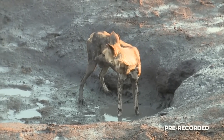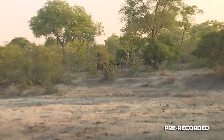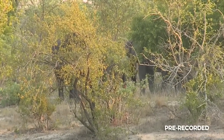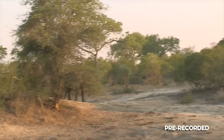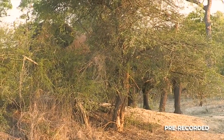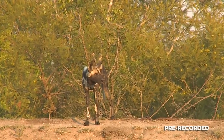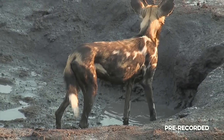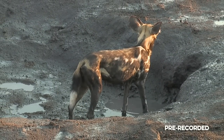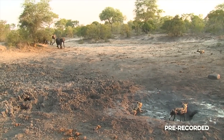So we've got one adult male here drinking. And just above, we've got that really large group of elephants. The puppies are beyond those elephants. We've got another group of elephants on the edge of the wall there. And then we've got an adult female wild dog directly in front of us. Here comes the third adult. I wonder when the youngsters are going to try to sneak through. But elephants are coming back.